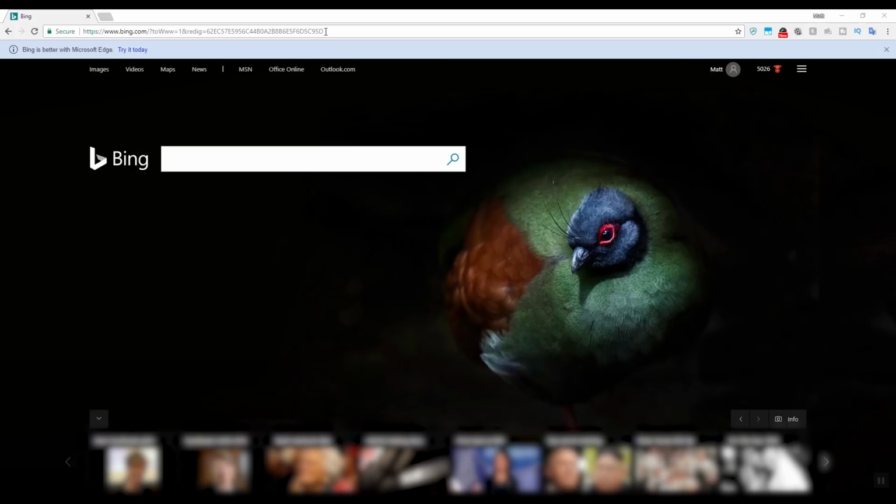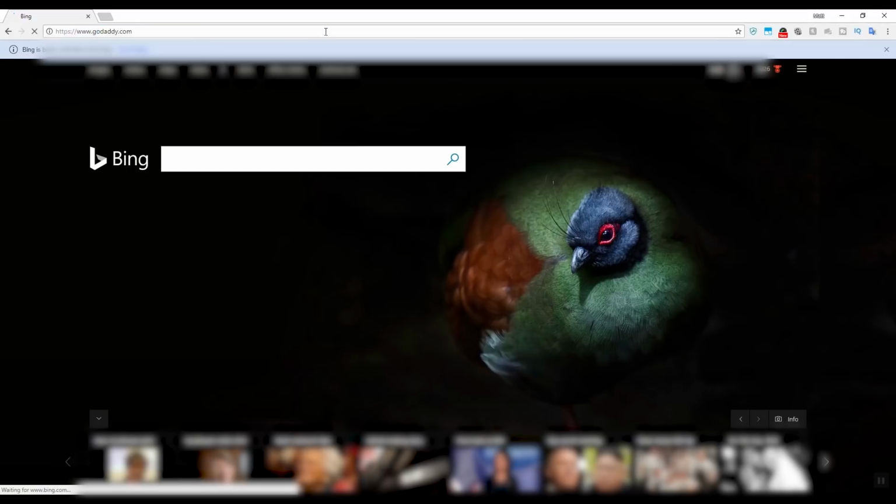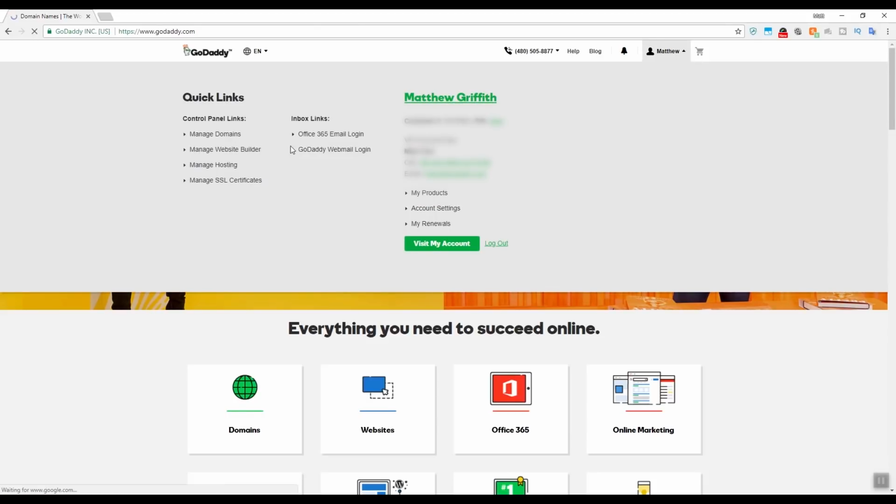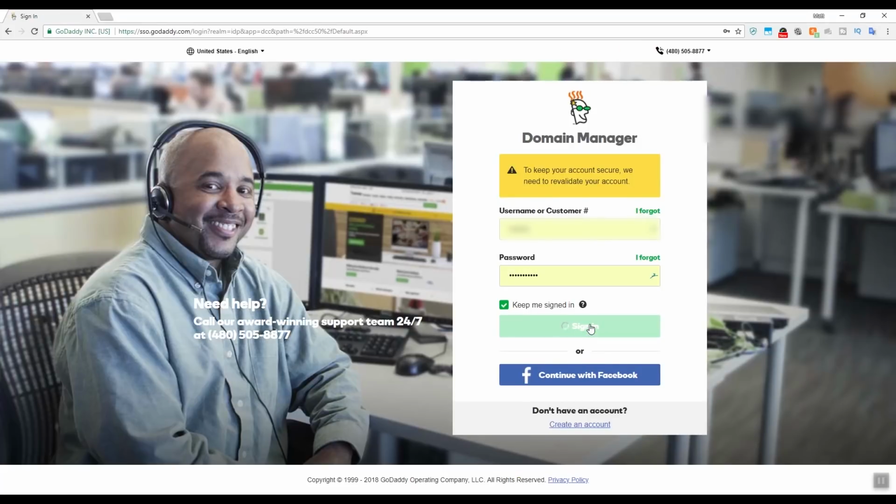On to our first one. I'm going to go to GoDaddy first. GoDaddy has some nice things about them, but they also have some qualms that I wish they would change. Logging in here.